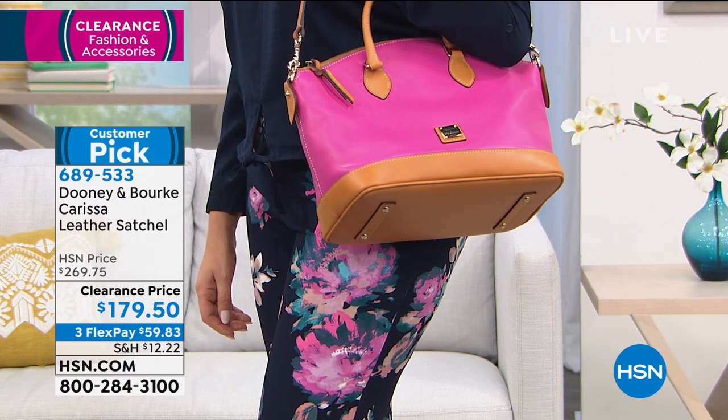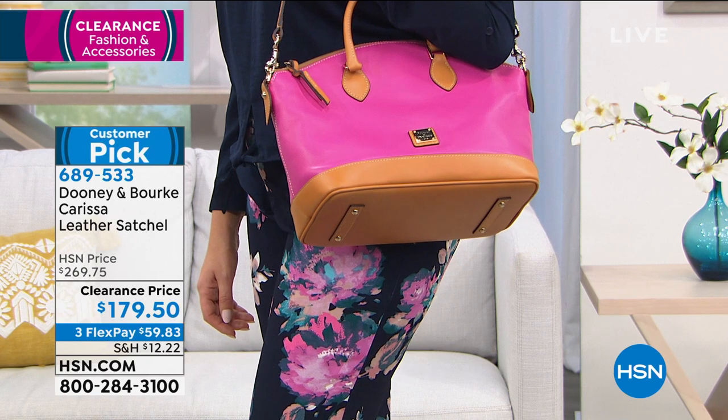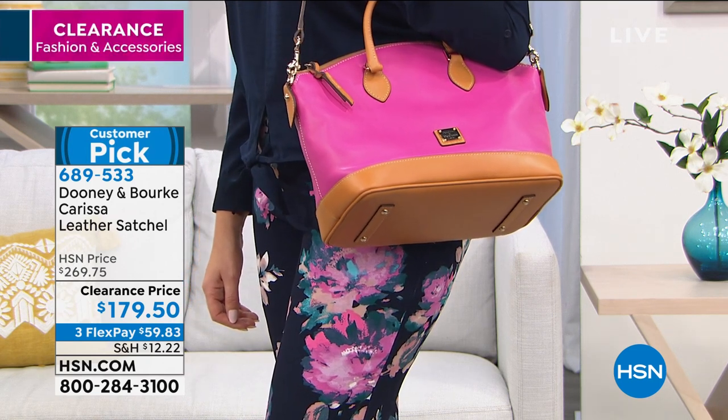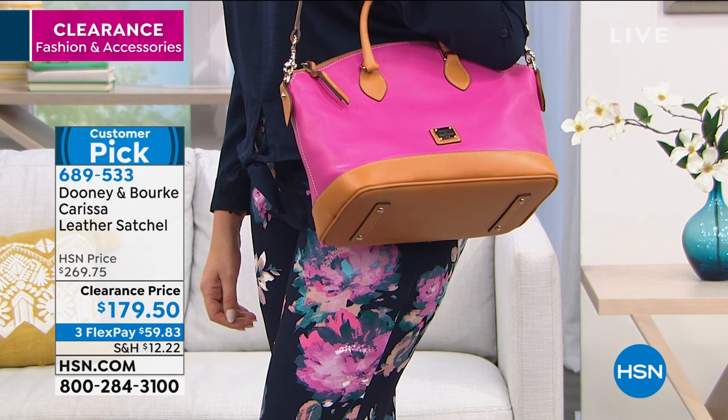Whether it's Easter, Mother's Day, or you just want that beautiful handbag, if you need that larger bag in a gorgeous color, treat yourself to the Carissa. Definitely treat yourself. Pick one today.